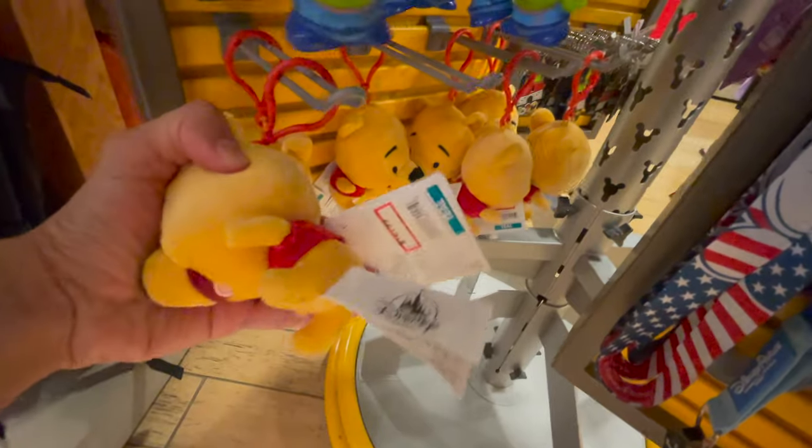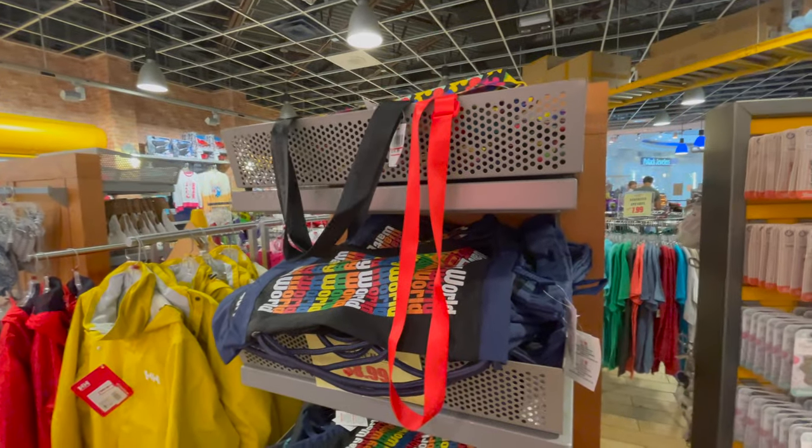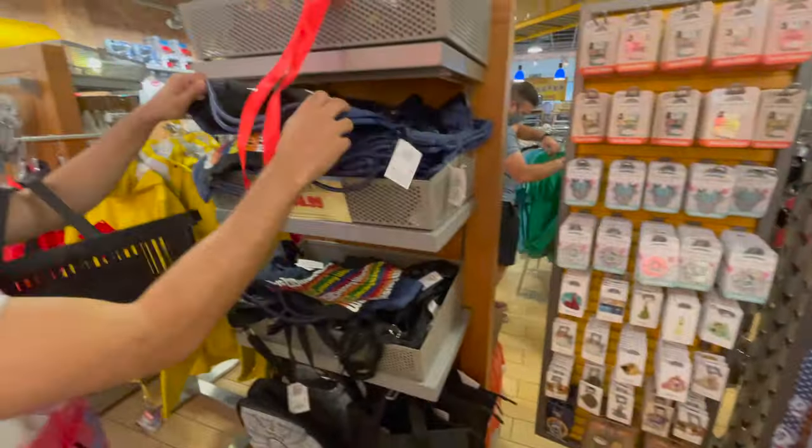We need the balloon, that's $12.99. Okay. I know. It's an hour. Okay, let's go faster. We're going to kind of skim through these faster. So this is $14.99 for this bag. Okay.